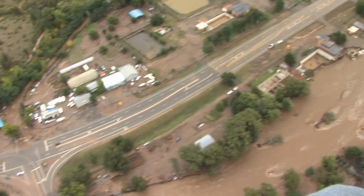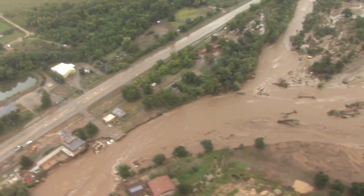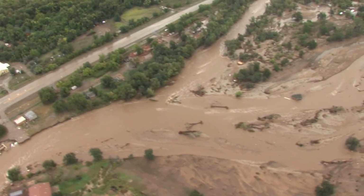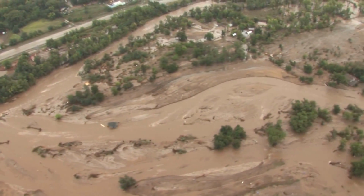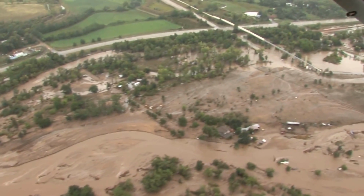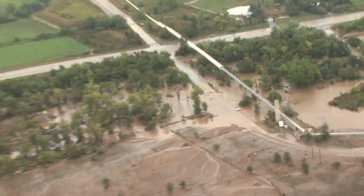Alright, we're flying down Highway 66 towards Longmont. We're going to try to catch the different lakes. Just want me to fly in the south side of 66? Is this side good right here? All the way down? Yeah, this is good right here. All right, sounds good.